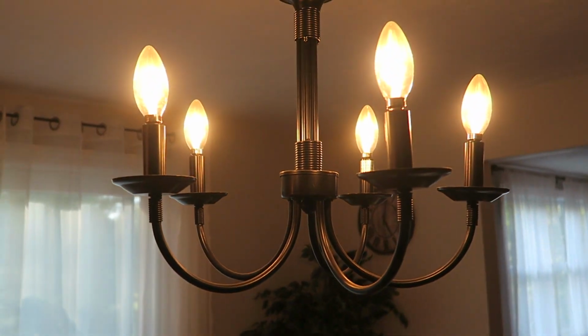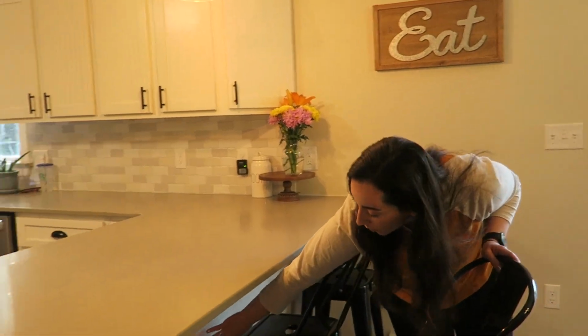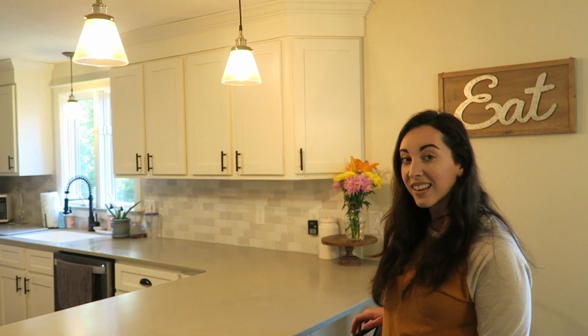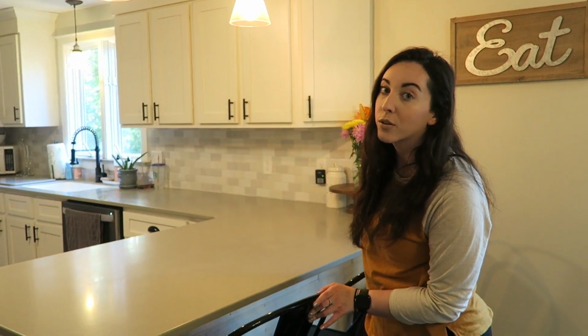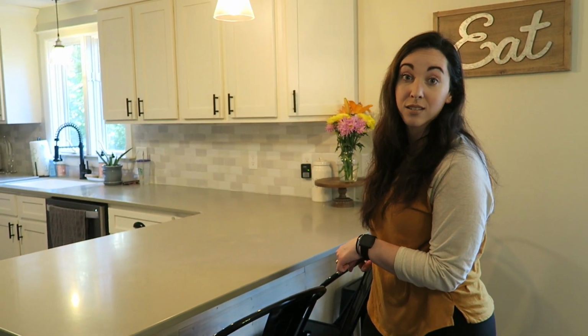And then we decided to do shiplap on this side of the peninsula. So that way we wouldn't have to see the back of the cabinets. And we also wouldn't have to worry about if people are sitting here, their feet scuffing the back of the cabinets. So little trick if you like the farmhouse style, that has worked out really well. I'm not down there scrubbing it every 3 days.